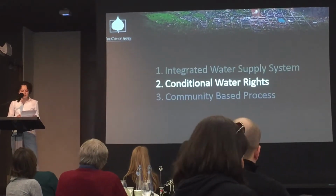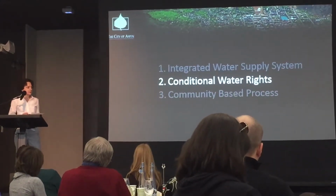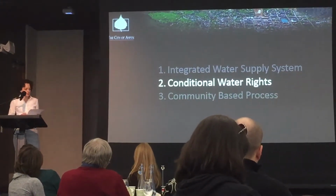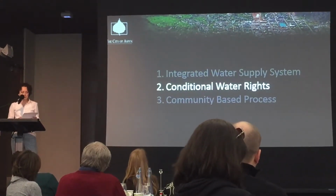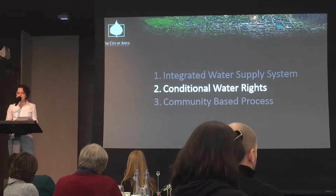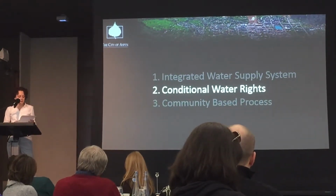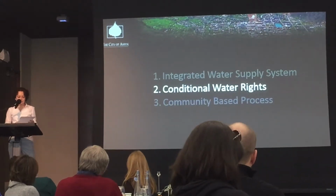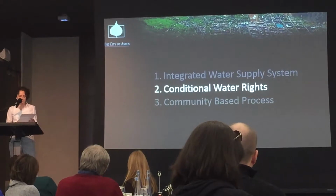So also in our water rights portfolio are conditional water rights. So what are conditional water rights? Well, this is a legal term, which means we're not using the water right now, but we have the right to use it in the future. So that's how we protect our future water needs. You've probably seen stories about 2 of these rights in the local news. These are our water storage reservoirs up on Maroon and Castle Creeks.